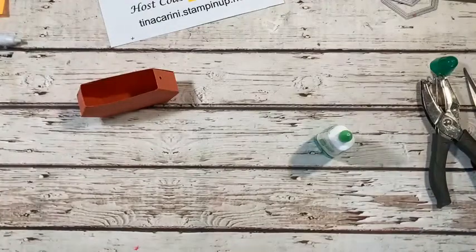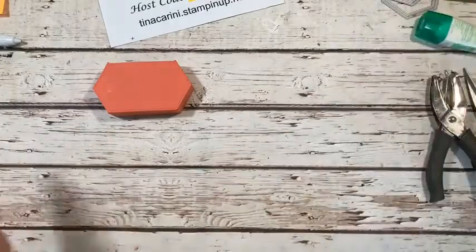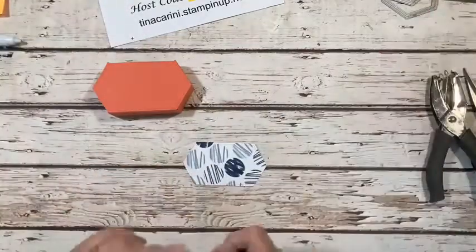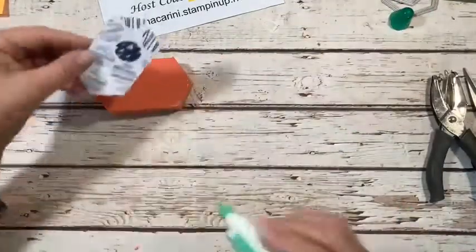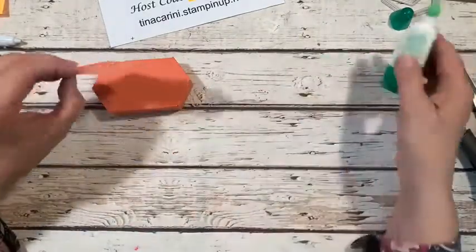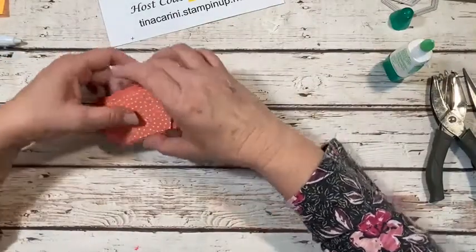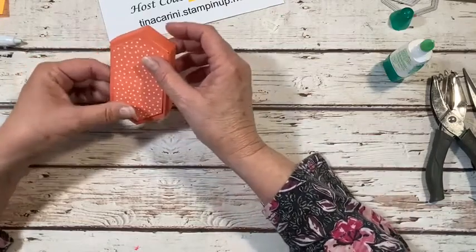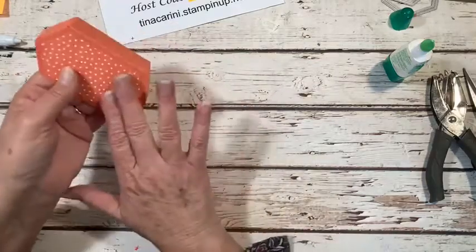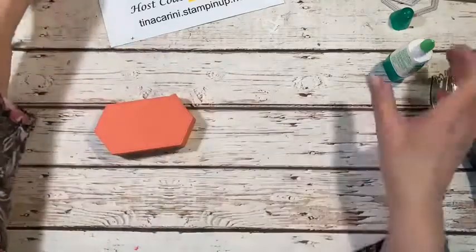Now I'm going to come in with, you know what? Actually, we're going to decorate it before I put the ribbon on. Wish I had a baby wipe to get some of this glue off my finger. All right, so we're going to adhere our designer series paper that we've already die cut using the stitched nested labels. Okay, so, and just center that on there, just like so. Okay, and then the same thing with this side.